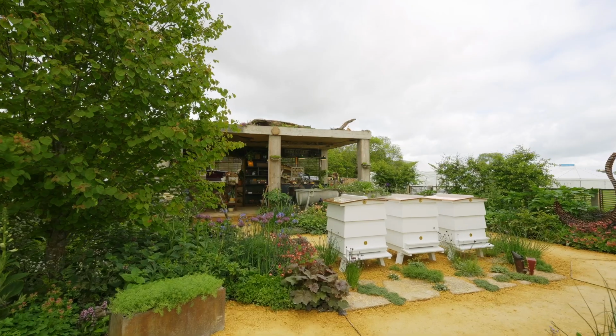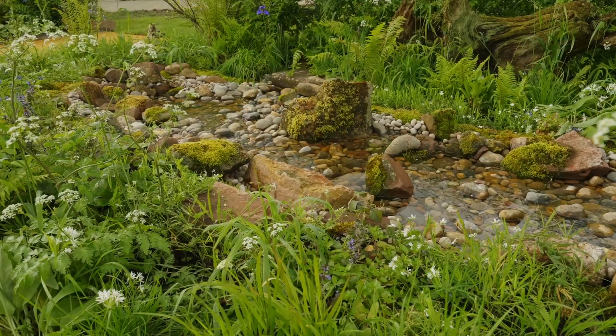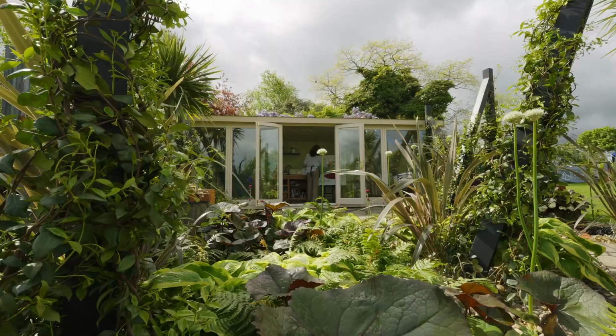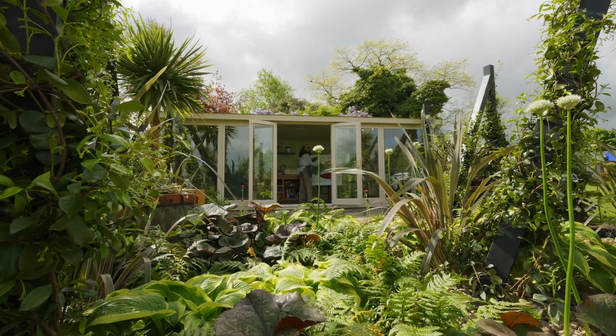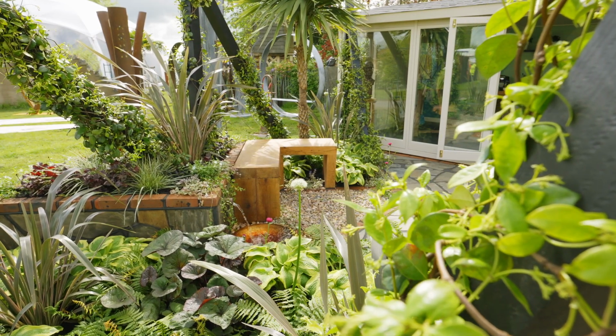But the really huge potential on a CSR and community engagement front is the legacy of the garden. So what happens to it afterwards? The garden can be relocated either in its entirety or broken down into its component parts. And this is where the story continues long past the show itself.